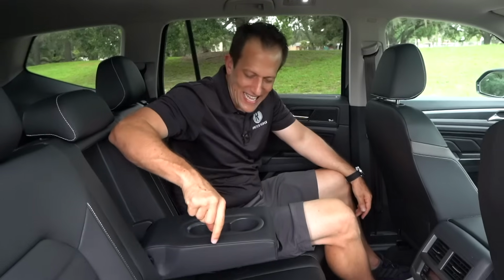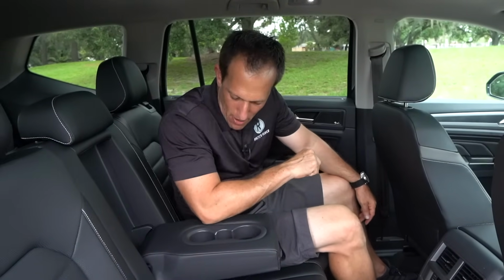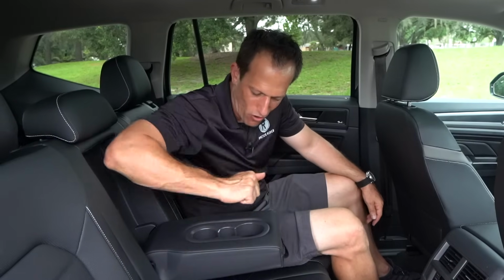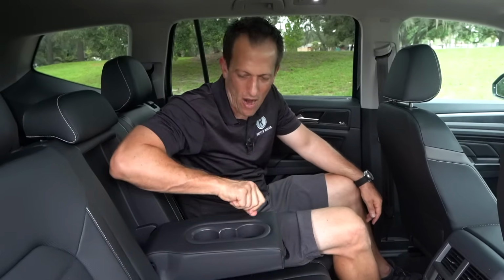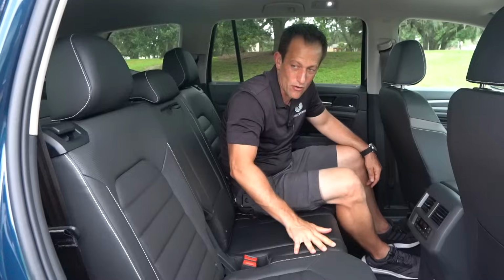Armrests, I'm gonna zonk it because I wish it was a little bit more material. See how like my arm's here and it's close to the cup holder, which is hard plastic. Just a little bit wider would have been a home run, but I'm telling you, the seats look very, very sporty, very 21st century, and the leather is super great.